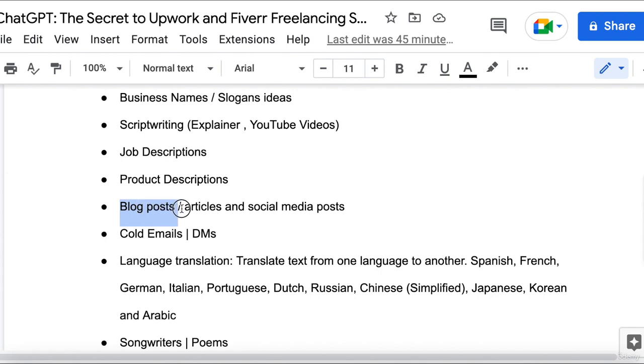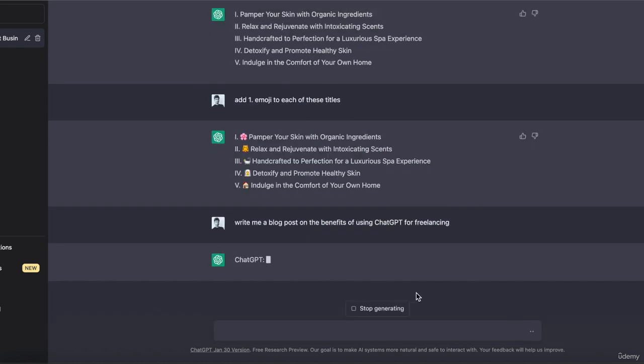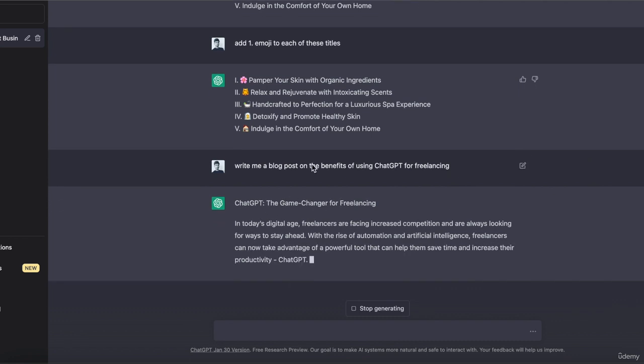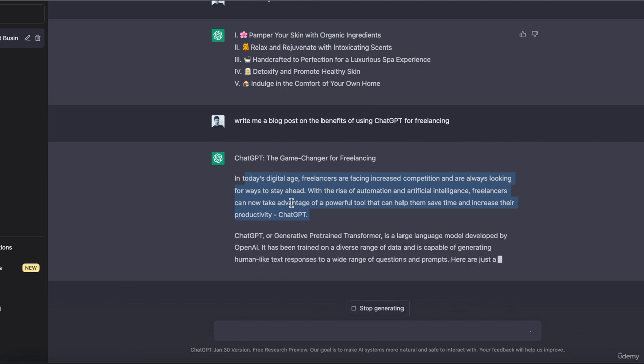So you can even create blog posts, articles, and social media posts. It's again very straightforward. Basically you can ask ChatGPT, write me a blog post on the benefits of using ChatGPT for freelancing. So it will write me a blog post. ChatGPT, the game changer for freelancing. This is the title, this is some kind of introduction, and after that it starts creating the article.